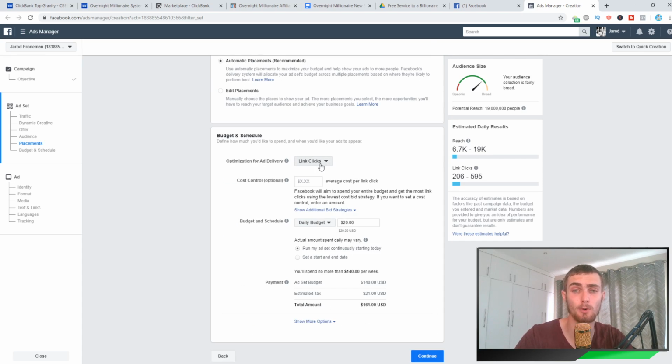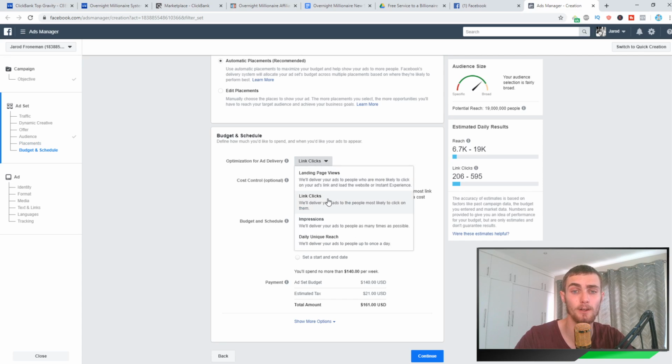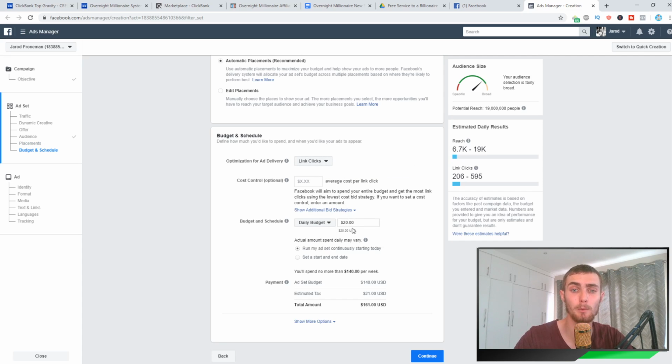Budget and schedule, this is pretty important. So we want to keep this on link clicks. Then for the daily budget, you need to decide what you want to spend. It is going to require a little bit of spending, but I mean literally $10. If I type in here $10, it is going to get you between 3.3 to 9.7k people seeing your ad. So that is the potential traffic that just $10 will get you.